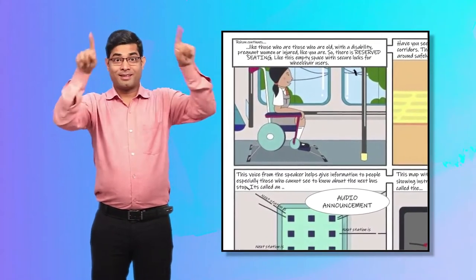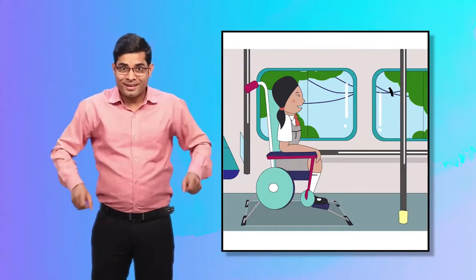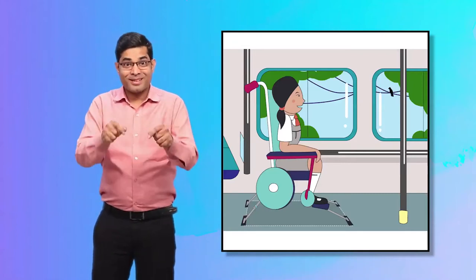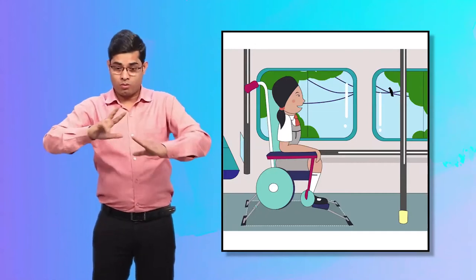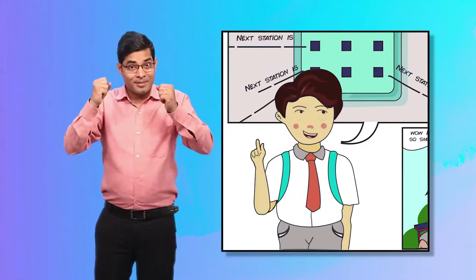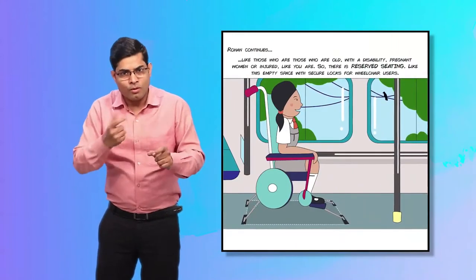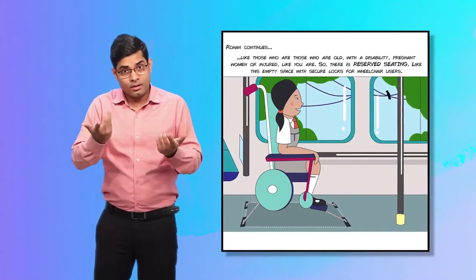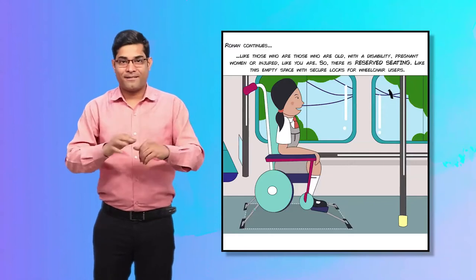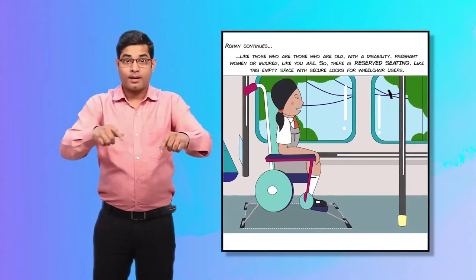The first box in this picture shows Neeti seated at the reserved area for wheelchair users with her wheelchair, secured with locks on the floor. Rohan is explaining about reserved seating. For those who are old, with disability, pregnant women or injured, like you are, there is reserved seating. Like this empty space with secure locks for wheelchair users.